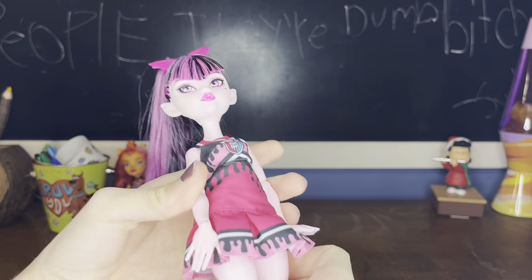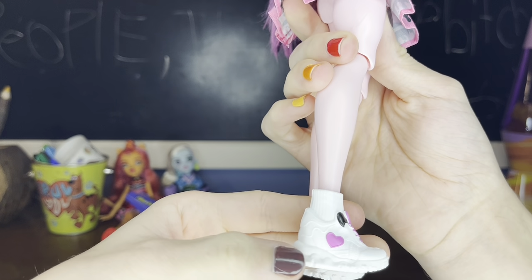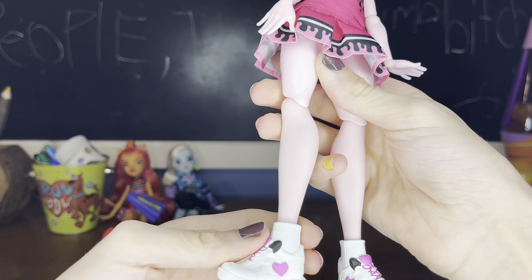And then she comes with these shoes, which are cute little sneakers with hearts and drips. And little heart and bat wing thing. And then there's sculpted on socks, which are atrocious.